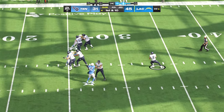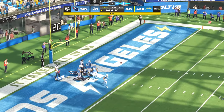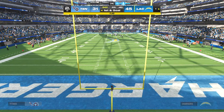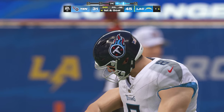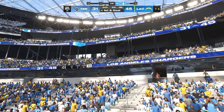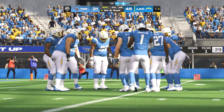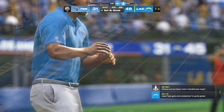First and 10, here's Levis. And that one incomplete, but now a penalty flag coming in late. That might be PI. So the pass incomplete in the end zone, but the flag comes out for interference. And now you're set up right on the doorstep of the goal line. 1 yard away changes what your play calls are going to be.